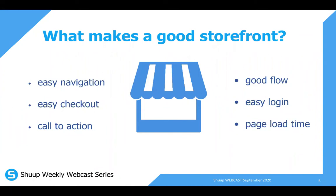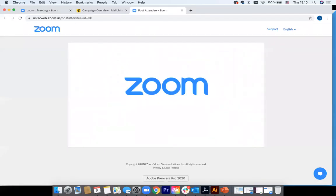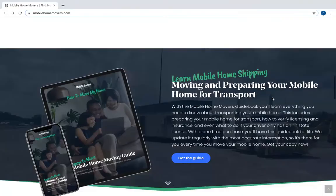Do you understand that correctly? For sure. Yeah, great. Because we're talking about a good storefront, do you want to jump to an example and just walk us through one of our customer sites? Yeah, that'd be perfect. Why don't we do that? And that's the one.